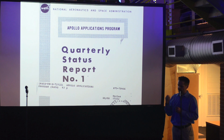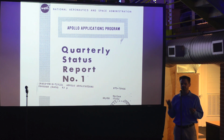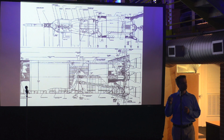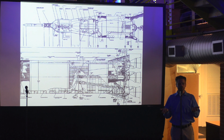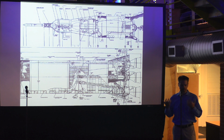Now, in doing this research, one thing I uncovered that I hadn't before was an endeavor called the Apollo Applications Program. This was in the mid-60s, when NASA was well on its way to landing a man on the moon. They took a step back and thought, wow, we've created a lot of really cool hardware for this very specific purpose. But that's not the only use it could be put to. It could, in fact, fulfill many other missions. And so the question was asked, now that we have all of these wonderful toys, what other games can we play with them?